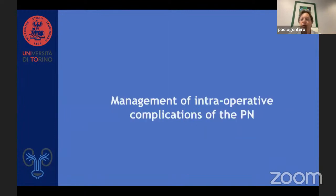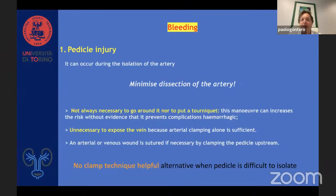How do we manage intraoperative complications, bleeding, pedicle injury? This is very rare, of course, but it occurs when we isolate the pedicle. And keep in mind that you should minimize the isolation of the pedicle. It's not essential to put a tourniquet if you think it's not safe. It's unnecessary, in our opinion, to isolate the vein because you don't need to clamp the vein.